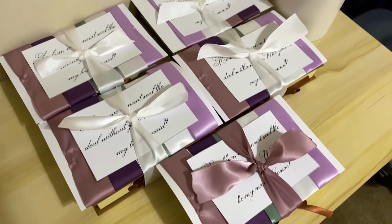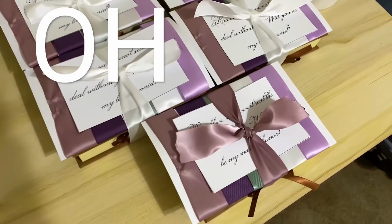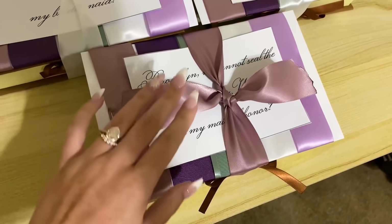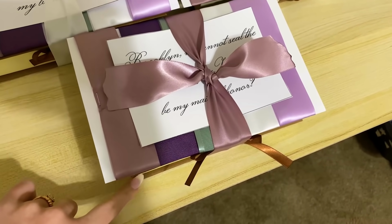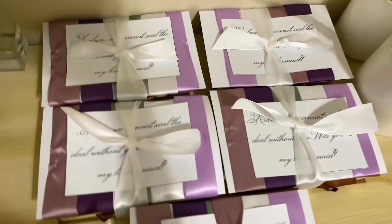To say I'm obsessed with them is an understatement. Oh my gosh. Okay, this is Brooklyn's. You can see because she's the maid of honor, her ribbon is a different color. So we have the card, the colors, and then when they untie it, it will be the box with the wax seals in it. Literally looks so cute.